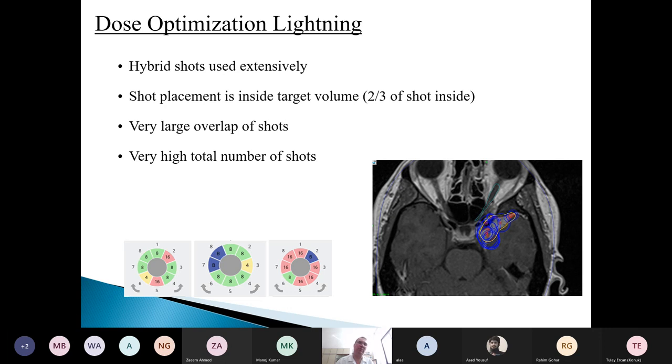We typically used to tell new users at system startups, do not overlap those isocenters too much, just keep them apart. And this software is actually doing exactly the opposite. It's using a huge number of shots, and it's using huge overlap. So it leads you to the imagination that it's almost like a painting. Like you do one shot after another, and you sort of paint your dose distribution inside the target.